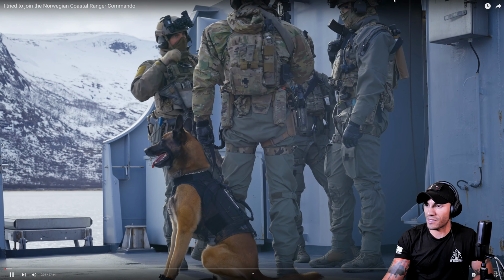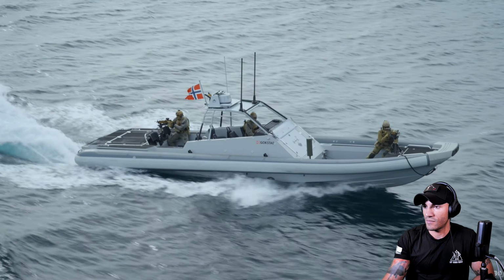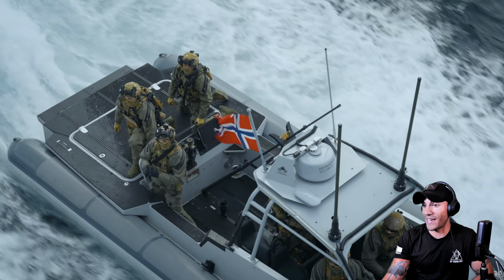especially when you're talking about amphibious assaults. They operate in the most inhospitable environment imaginable. When suspicious ships enter Norwegian waters, this is the unit that gets sent out.